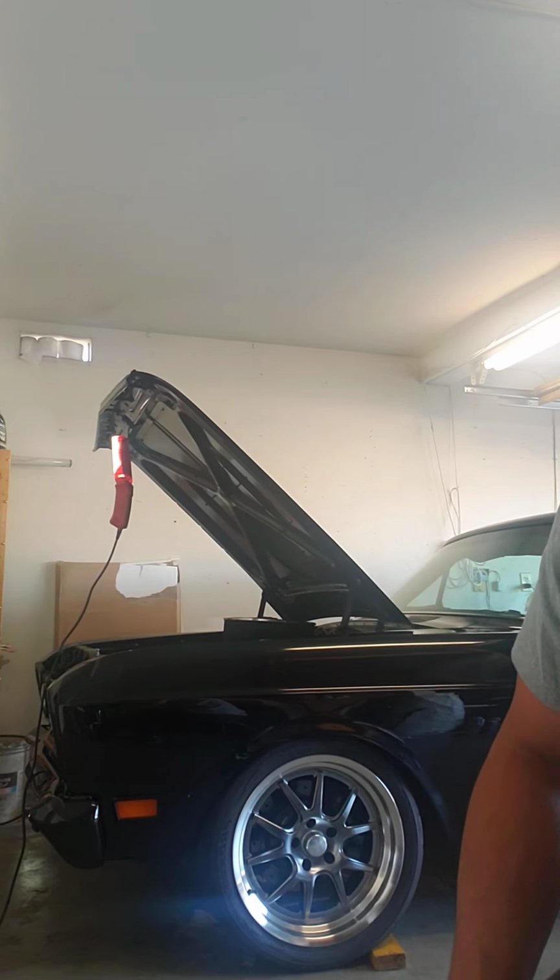So I also want to give some shout outs. For one, Steve Schultz up in Hood River, Oregon. Thank you for that hood. It went on the car really nice, and as you can see, years later, that's it right there. So Steve Schultz, for sure.